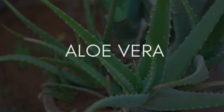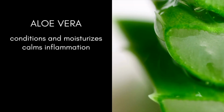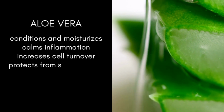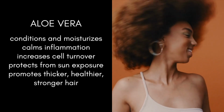First, let's get into the ingredients. First up is aloe vera. Aloe vera conditions and moisturizes your hair and scalp. It calms itchy scalp and inflammation. It contains vitamin A, C, and E, which help increase cell turnover, promoting healthy hair growth. It also protects your hair and scalp from sun exposure. Overall, it helps promote thicker, healthier, stronger growing hair.